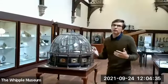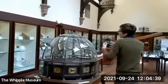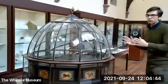The collection, we'll see in a minute when we move into the next gallery, was endowed by a man named Robert Stuart Whipple, and it's grown considerably since his original endowment. We now have a huge range of materials on display here. And so as we move through the gallery, I can point to the diversity of some of these materials. We of course have, standing here in the middle of the gallery, this very beautiful grand orrery.